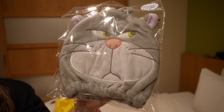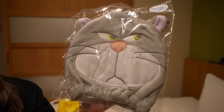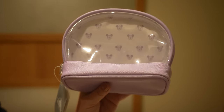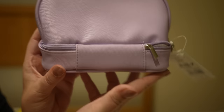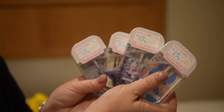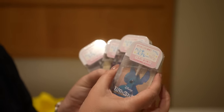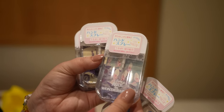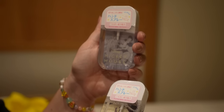First up, I got this Lucifer shower cap thing. I think it's for when you get out of the shower and your hair is wet. I got this random makeup case. I just thought it was really cute how it's clear with Mickey and Minnie in there, and it's this really cute purple color. I got all 4 of the hand sanitizers, because I love this little spray hand sanitizer. It's perfect to keep in the purse. I got Stitch, I got the little clams from Alice in Wonderland, I got Nightmare Before Christmas, and then I got Mickey Mouse.